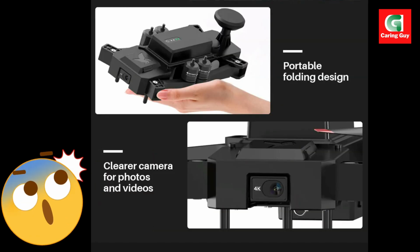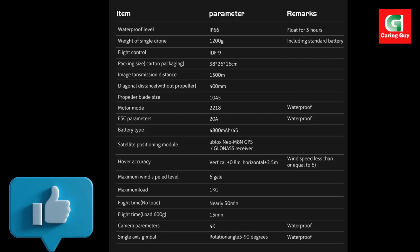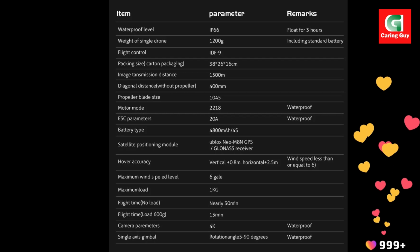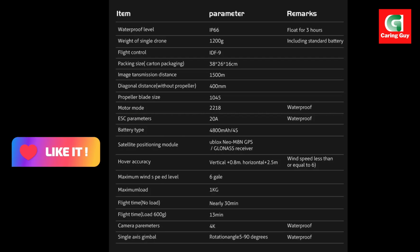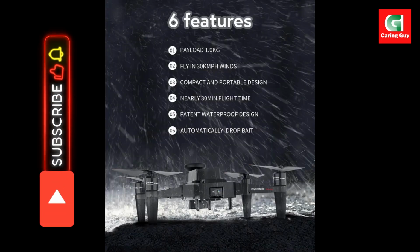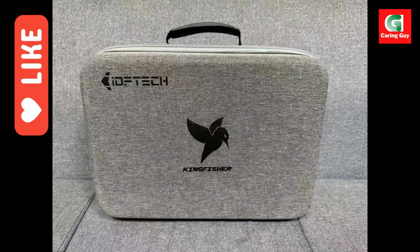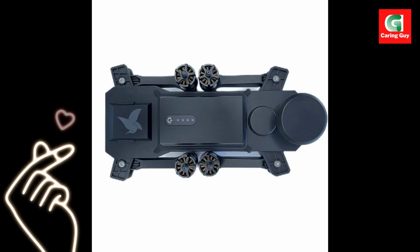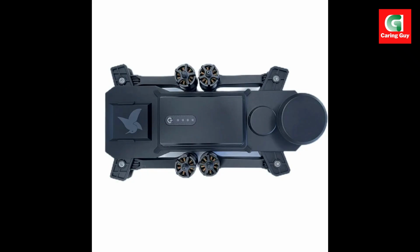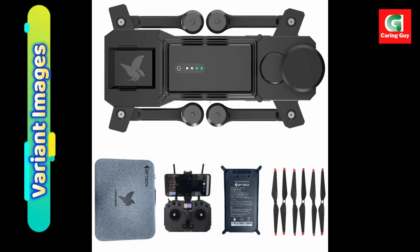Specifications: waterproof level IP66. Battery 4,800 mAh. Drone weight 1.2 kilograms, including standard battery. Transmission distance 1500 m. Positioning: Ublox Neo M8N GPS GLONASS. Hover accuracy: vertical ±0.8 m, horizontal ±2.5 m. Wind speed less than or equal to Class 6. Maximum wind speed, Class 6. Maximum load, 1 kilogram. Flight time, approximately 30 minutes, no load. Camera, 4K with single-axis gimbal.